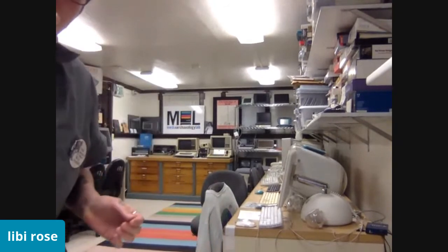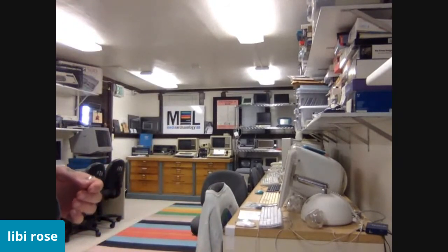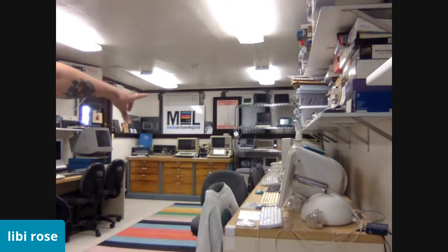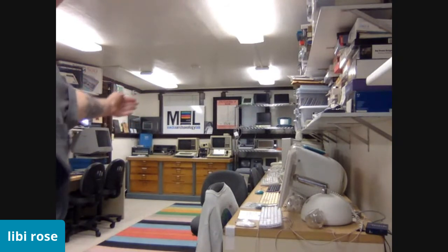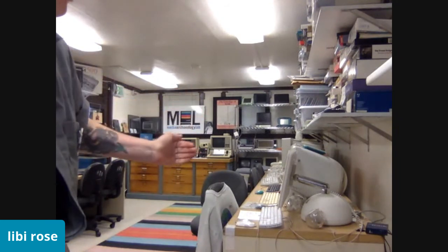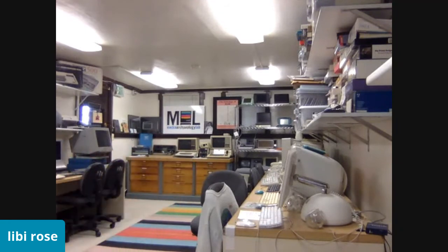So I'm going to give you a little bit of a tour through what we have just by pointing. In the very far corner, we have our Altair 8800B. We have an Osborne 1 next to that. We have an Apple II next to that wearing an Apple III monitor. An Apple III after that. This whole shelf here is Apple IIe up through the lovely iMac G4 with its goofy articulated monitor.